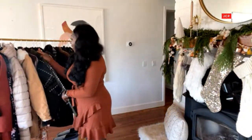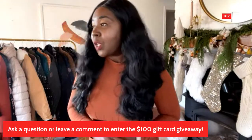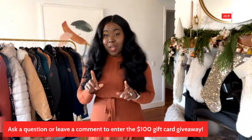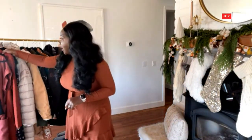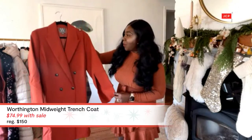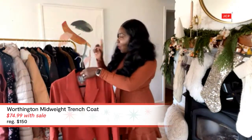So next up, just make sure I have any questions for you guys. Any lightweight coats? So the lightest weight coat that I have in here is the trench. I'm gonna backtrack for my friend real quickly here. The trench coat, this is the Worthington trench coat. And yes, you know what guys, it's really dressy, but this is a lightweight coat. This is the lightest weight coat I have.